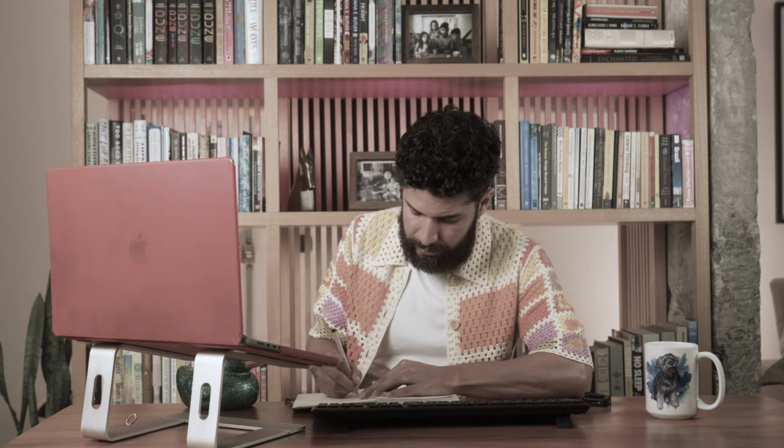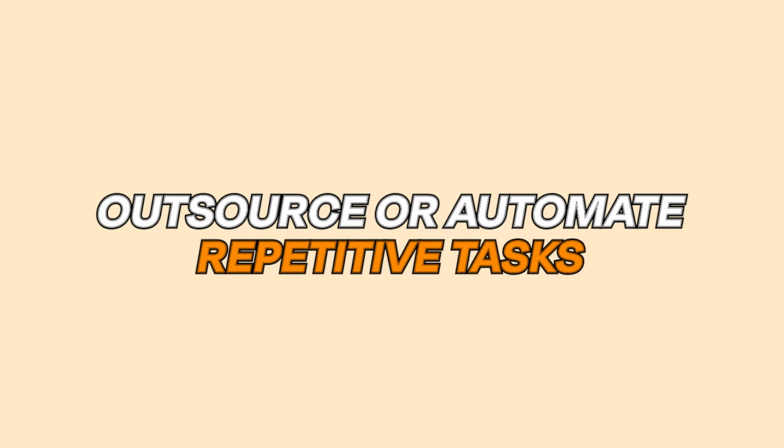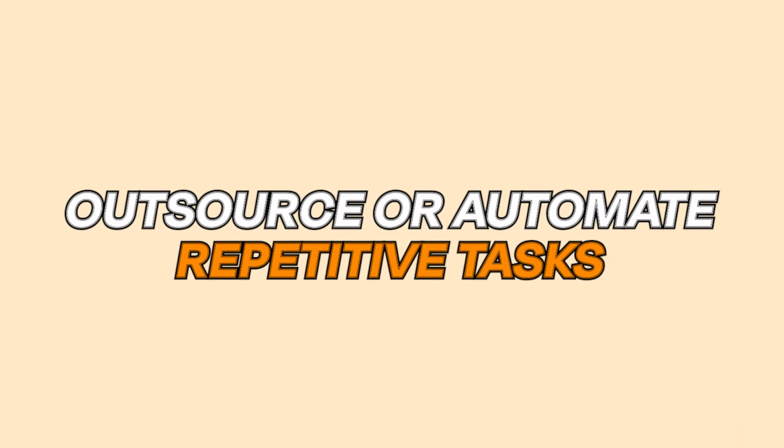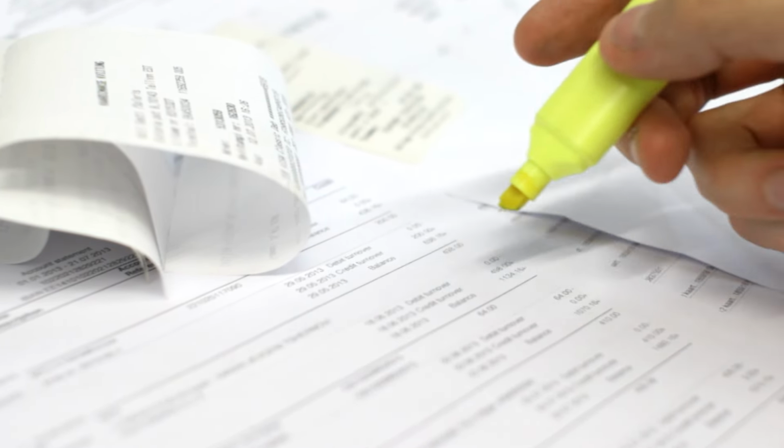So we've got your must to-do list and your monthly goals covered. Now, what about the stuff that keeps showing up on your to-do list? You know, the tasks you do over and over again. Here's where the can I outsource or automate this list comes in. If a task keeps showing up, ask yourself, do I really need to be doing this or can I hand this off? Things like scheduling appointments or uploading receipts can easily be automated or outsourced. Trust me, this one's a game changer.